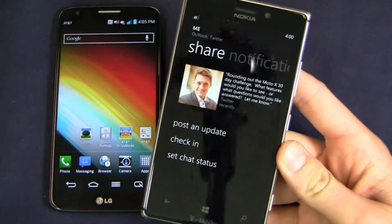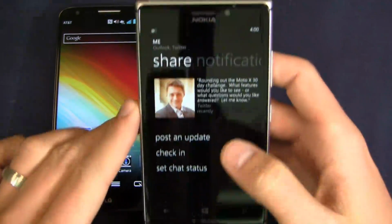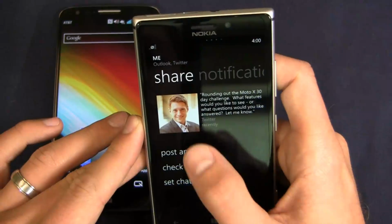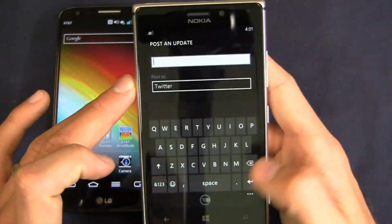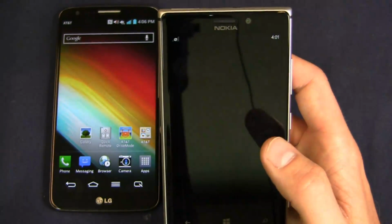Another one of my favorite applications in Windows Phone 8, the Me Hub. And you can see here my Twitter account's linked. I can post an update directly from this. I can see my notifications. I can go ahead and post an update from Twitter, or I can share it through other mediums if I have other accounts connected, but I can say hi there from the Nokia Lumia 925 and submit that, and it'll tweet directly from there.